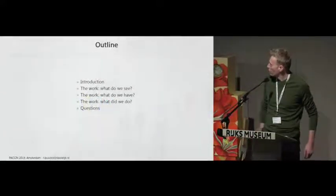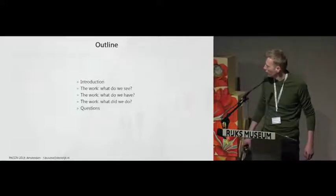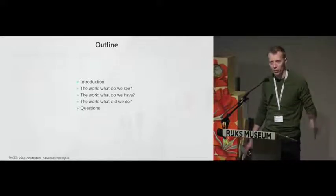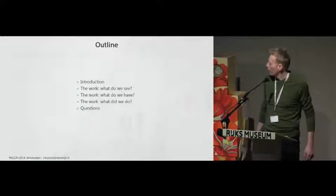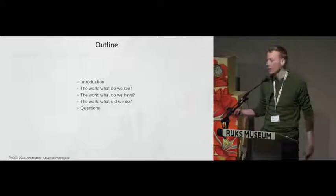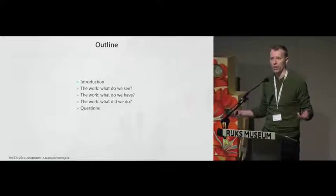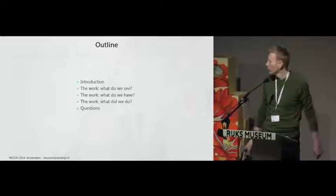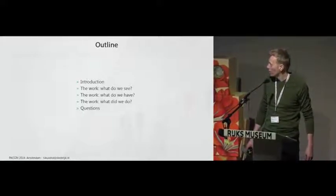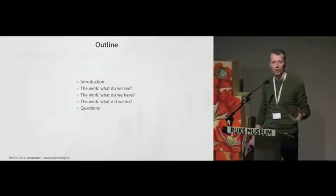Let me lay out a quick outline. First, I'll introduce our department, so you know a little bit what we do, and then I'll jump right into the work. What is it about? What do you see? And then I'll explain how the work actually works, the media installation. So very technical. I'll keep it brief, and then afterwards, what we did to conserve the work and the challenges we encountered.